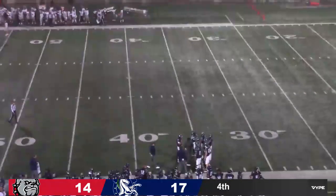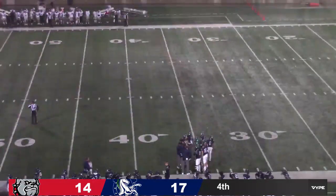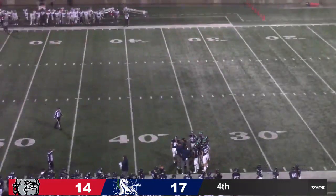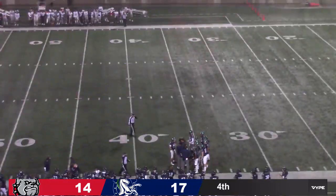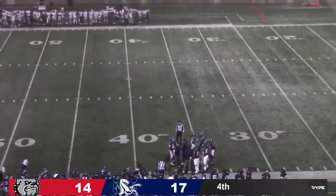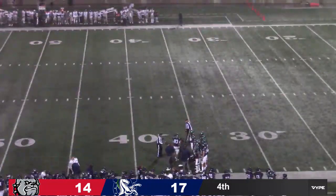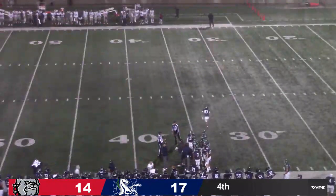Well, here's the good thing for Bowie. Bowie has one timeout that they didn't have to use. And Matthew Martinez had a really good return on the last score from McNeil. The other thing is McNeil has to play for field position against a touchdown. They're up, they've got a lot of life and momentum.